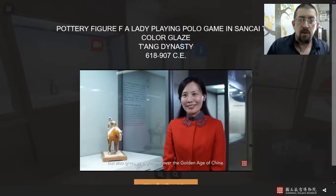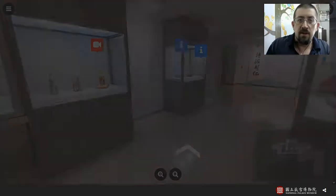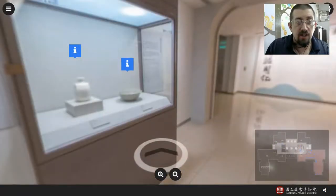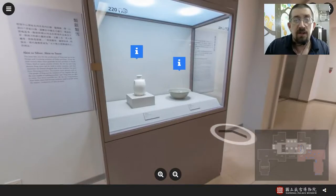This ceramic artifact is not only a work of art, but also gave us a glimpse over the golden age of China. Yes, these Tang Dynasty figurines were done in ceramic during the very high age of Chinese culture and influence. Yes, and we have other pieces as well here.